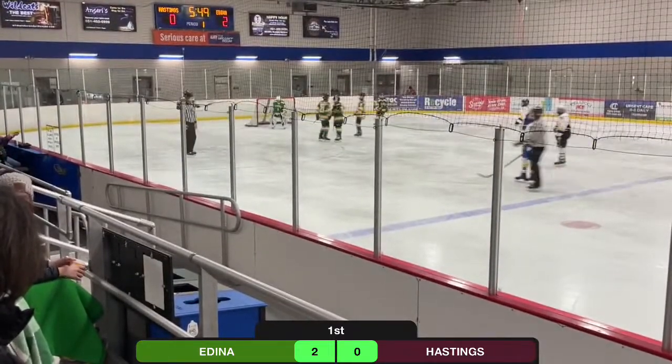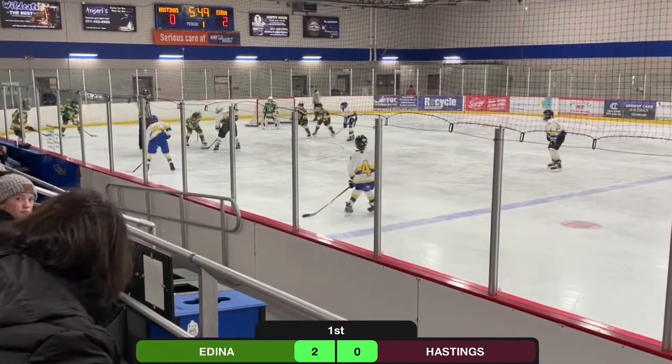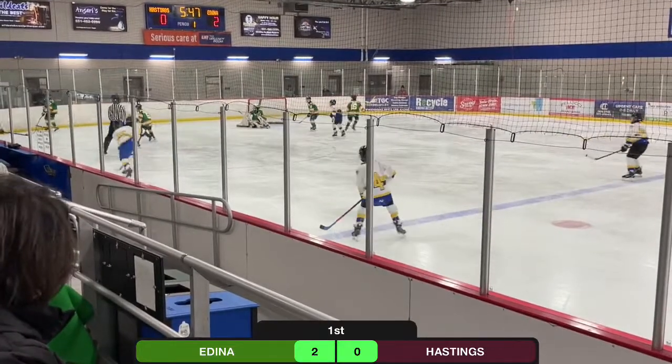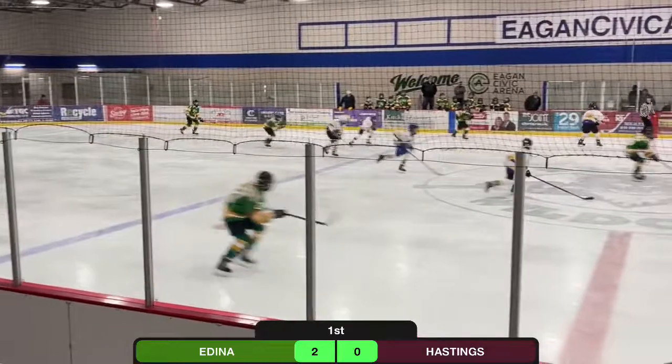Score is 2-0, as you can see on your screen. Kunert, Mura, Haymaker, Dietzen, and Engel out there for the green. A draw won cleanly back to Engel. Engel gets it to Mura. Good break out there off the draw.